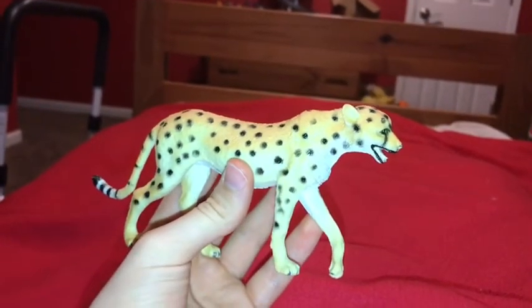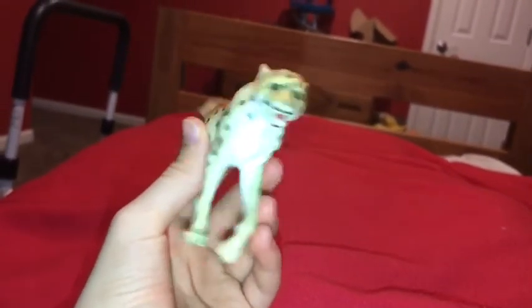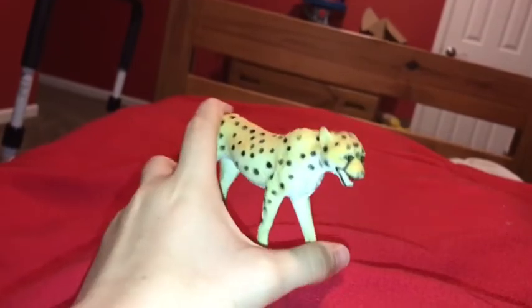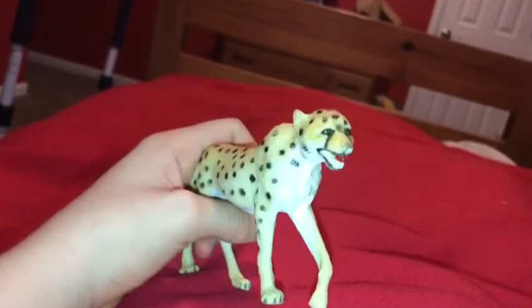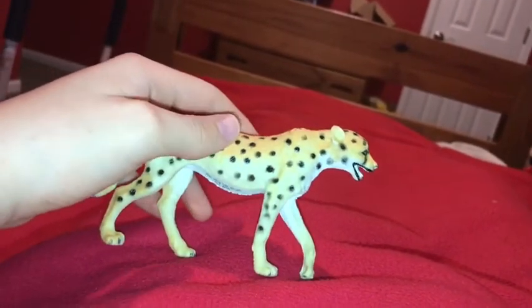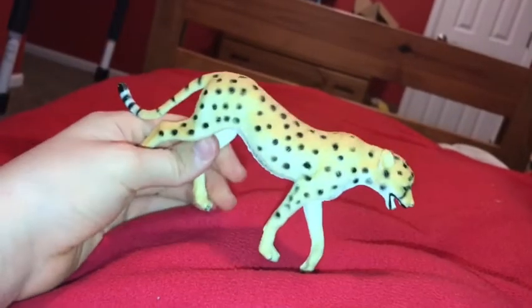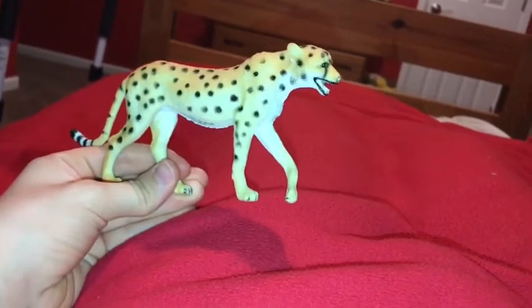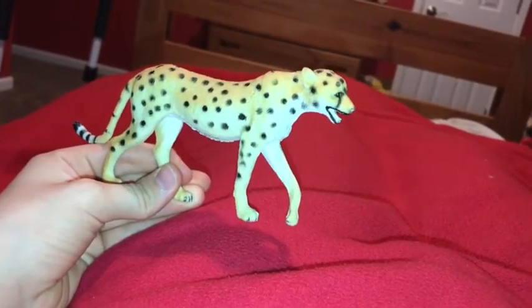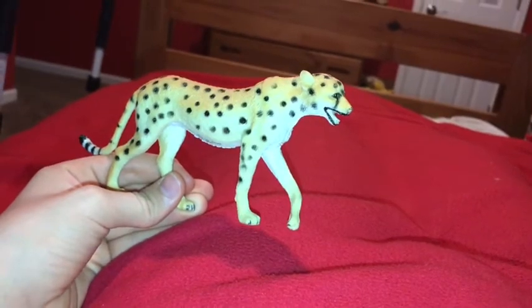The next animal in the African collection is the cheetah. Cheetahs are the fastest land mammals on the planet. They can hit speeds of 80 miles per hour, and they hunt animals like gazelles, impala, and warthogs. The animal that is slightly faster than them is the peregrine falcon. When the peregrine falcon tucks into its super stoop, the dive, it can fly up to 240 miles per hour. That is quick.